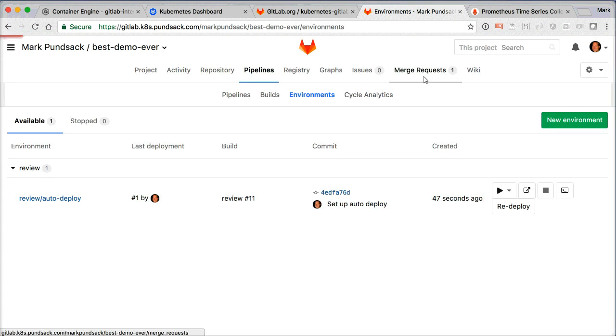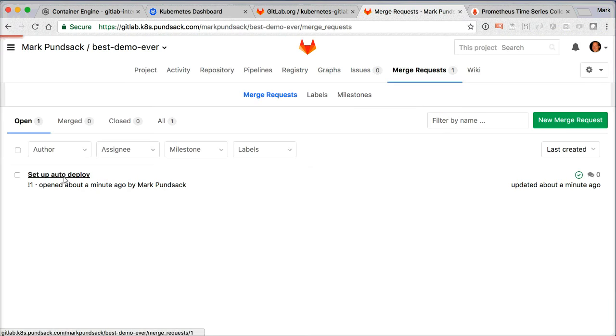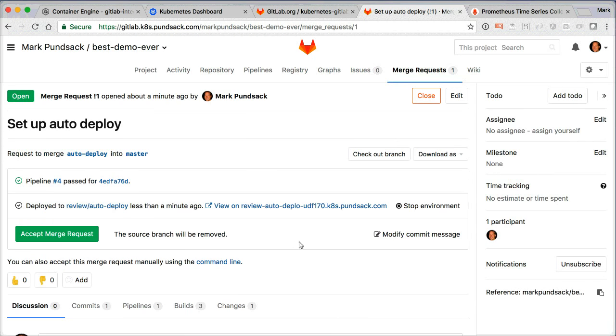And just to make it a little bit more interesting, we can go back to the review, the merge request, and we actually see that from the merge request itself, it tells me about this deployment and even gives me a link directly there. So anybody else who's reviewing this merge request who wants to look at the code but then also see it actually running can just go click on there. So really great feature, really easy to set up. So that's auto deploy. Now let's take a look at terminal.